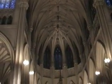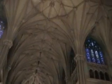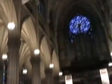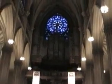Look at the ceiling of St. Patrick Church. Wow. Oh, come on. I like to show this to Helen. Oh, Helena, look at the ceiling of the St. Patrick Church.